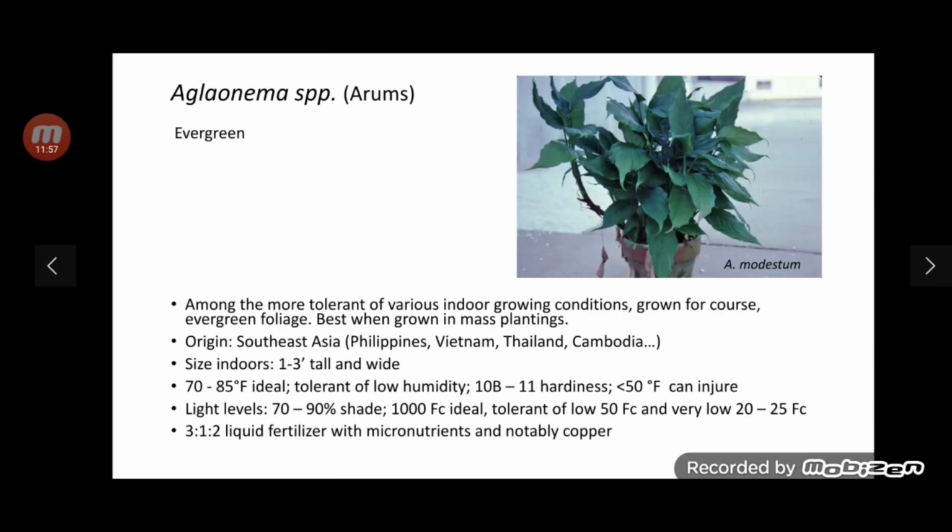Aglaonema species, aroids, evergreen, among the more tolerant of various indoor growing conditions, grown for coarse evergreen foliage, best when grown in mass planting. Origin Southeast Asia, Philippines, Vietnam, Thailand, Cambodia. Size 1 to 3 feet tall and wide. 70 to 85 degrees ideal, tolerant of low humidity. Below 50 can injure the plant. Light levels 70 to 90% shade or bright light. Tolerant of low light, very low. 20 to 25 C, liquid fertilizer.